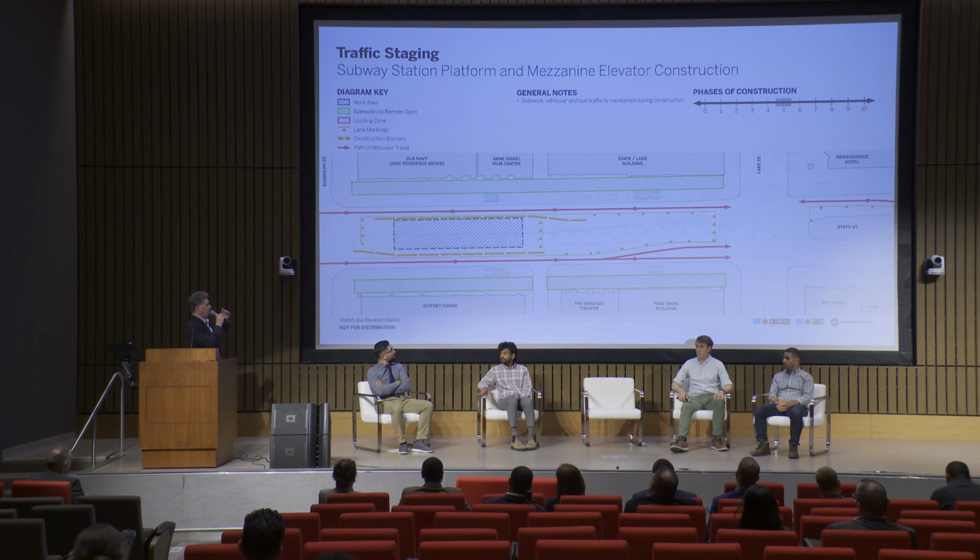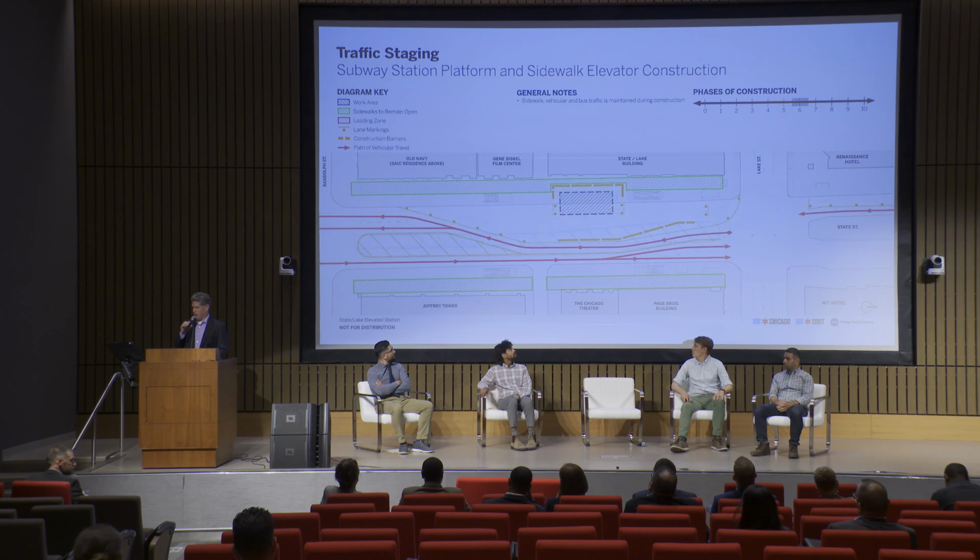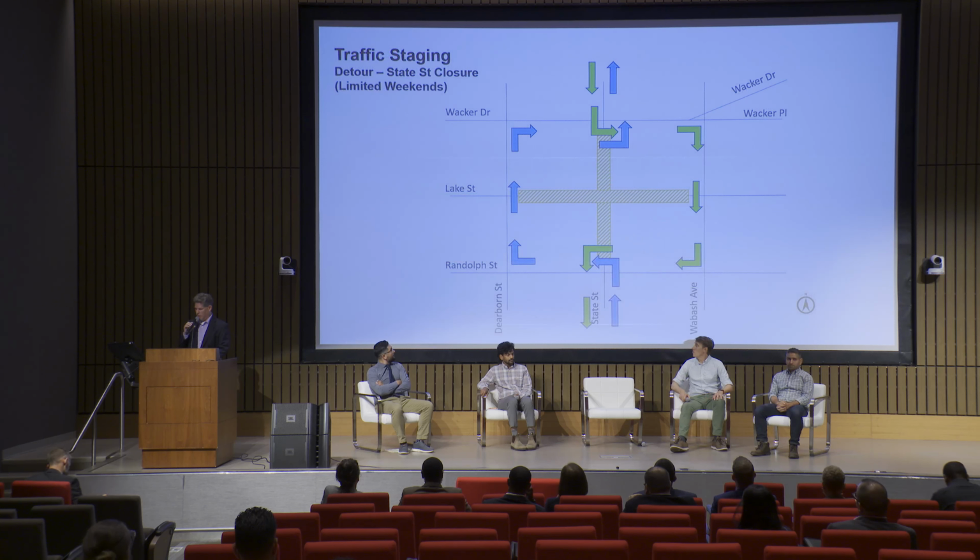But during work on State Street, we anticipate two phases. Here you can see the mezzanine to subway elevator construction and corridor. Obviously, a lot of braced excavation will be required to build this. And then the other elevator, the sidewalk to mezzanine elevator. In both cases, at least one lane each direction on State Street is maintained. As I mentioned, during those weekend shutdowns of the CTA, roadway traffic would also be detoured, and this would be the detour.